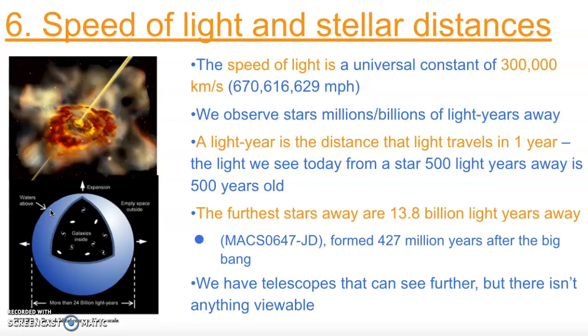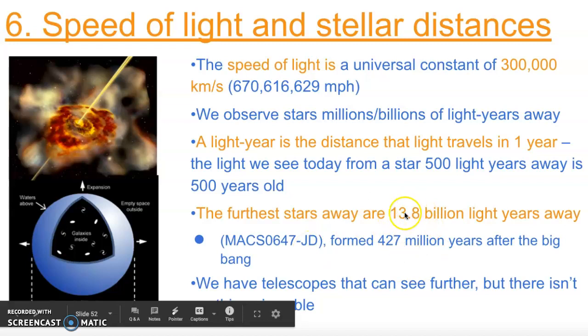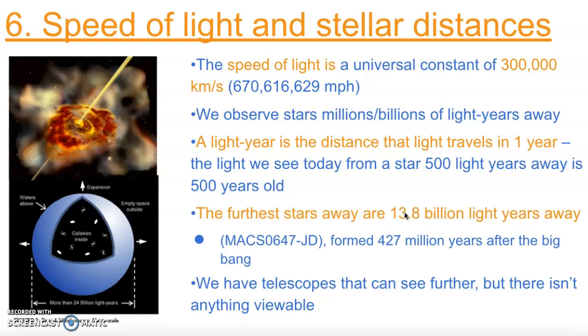Another idea is that the universe just doesn't end. It just goes on forever. And yeah, okay, so the farthest galaxies might be 13.8 billion light years away, but maybe there's just nothing beyond that. It's just vacuum of space, just emptiness. Maybe. But I think the better explanation, and the most scientific explanation, is the Big Bang Theory. The universe just doesn't exist beyond that.